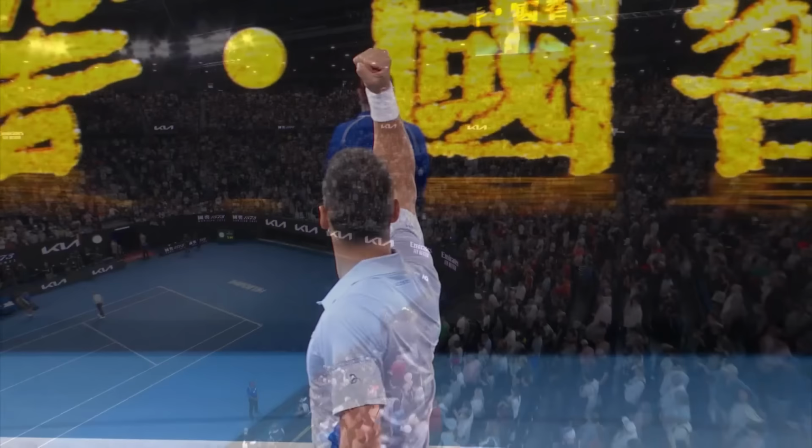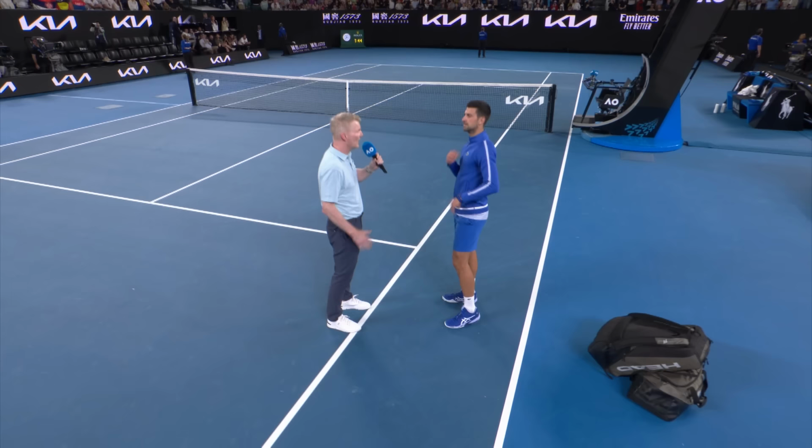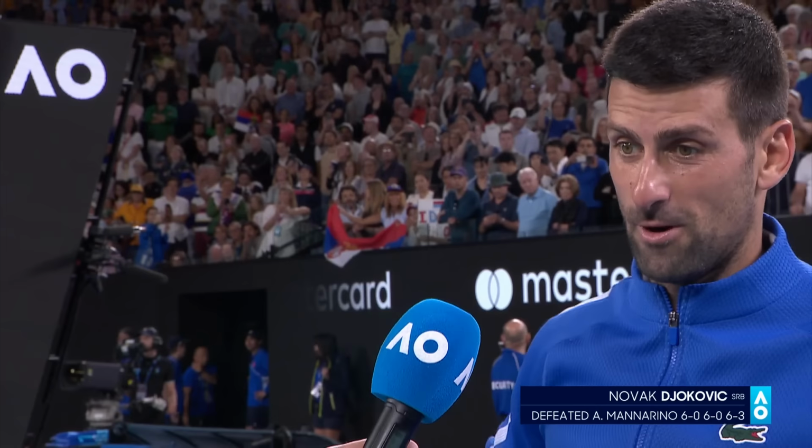Novak's ready to have a chat with Jim Courier. Novak, very well done. You said after your last match that that was your best performance so far in the tournament. Was this one even better? Well, I have to say yes, obviously, the first two sets. Yeah, one of the best sets I played in a while. And, you know, I really wanted to lose that game in the third set, because the tension was building up so much in the stadium.